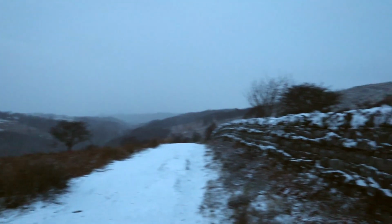And today I'm just going to be watching them from a distance, and after they finish I'll try and get up closer to where they were lekking, and figure out if it's a good place that I can put up a hide.